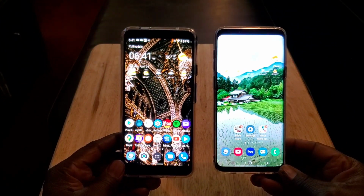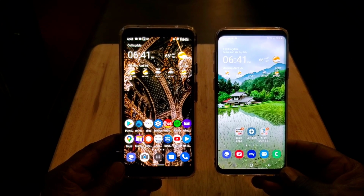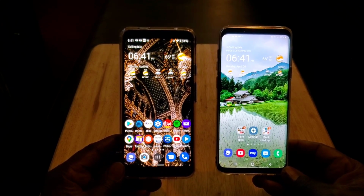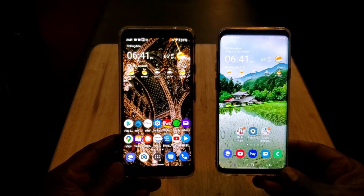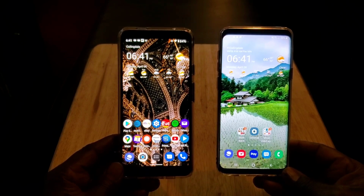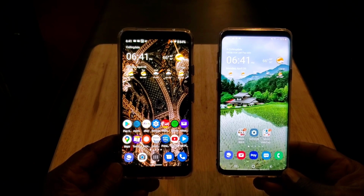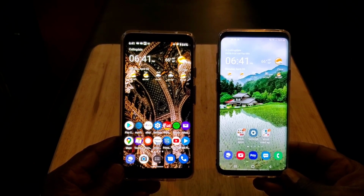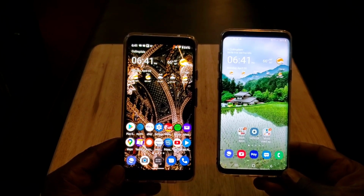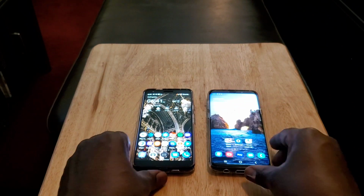Now, I don't know if you can still tell which one is wider, but the Google Pixel 3a XL is definitely wider than the S9 Plus. It just is. Now, it's not as tall, but it's definitely wider. And with width, you're going to get a little bit more screen real estate. But if it's about thinner bezels and just a more modern design, then you want to go with the S9 Plus.